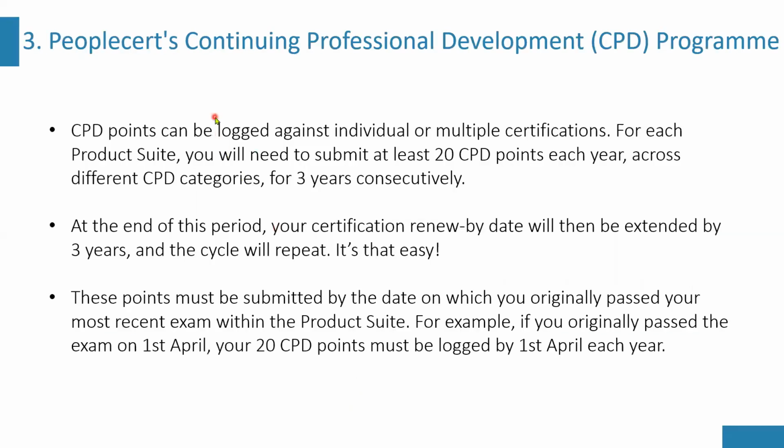Third one is the continuing professional development program, in which you are awarded badges for your work demonstrated against your certification renewal. How does it work? The CPD points can be logged against individual or multiple certifications. For each product suite, you will need to submit at least 20 CPD points every year across different CPD categories for 3 years consecutively. I will be explaining what these CPD categories mean. So for example, if you're renewing your project, program, portfolio management certifications, you need to submit 20 CPDs per year consecutively for 3 years, making it a total of 60.